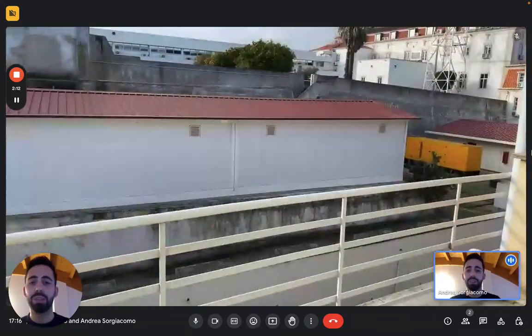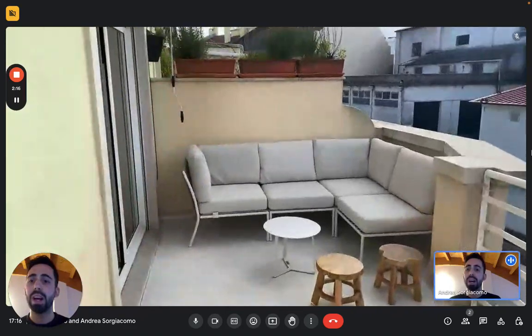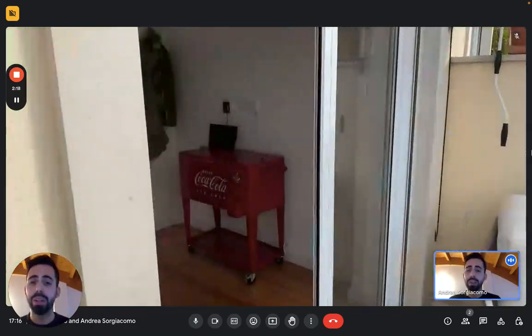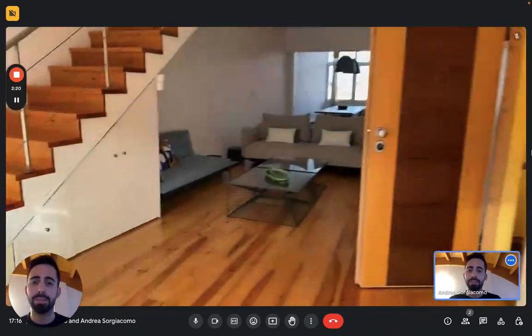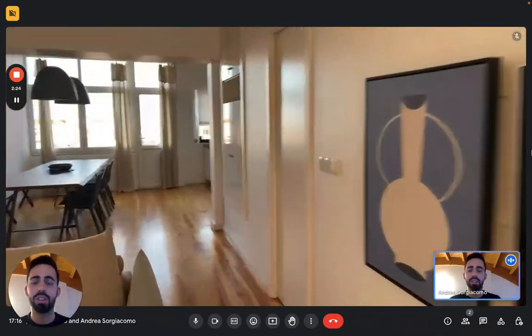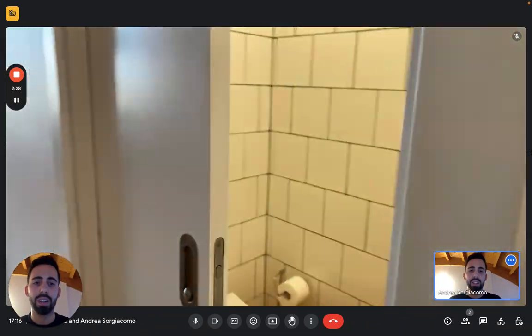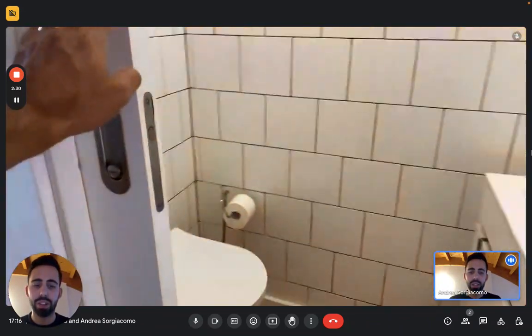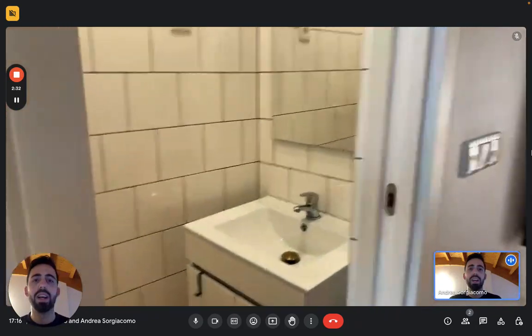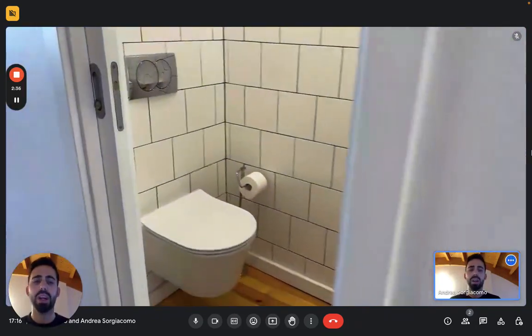Also on this floor, going back towards the entrance, we have a bathroom, a service bathroom for guests. So it's just here towards the kitchen. You can see we have the toilet on the left and the sink with the mirror on the right. So this is the service bathroom for guests.